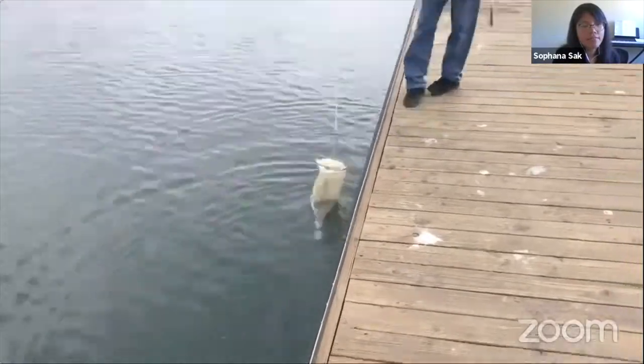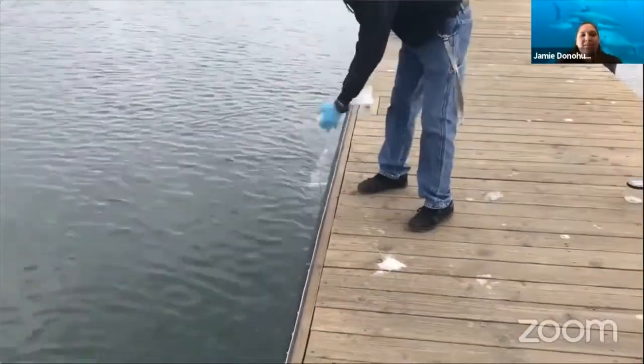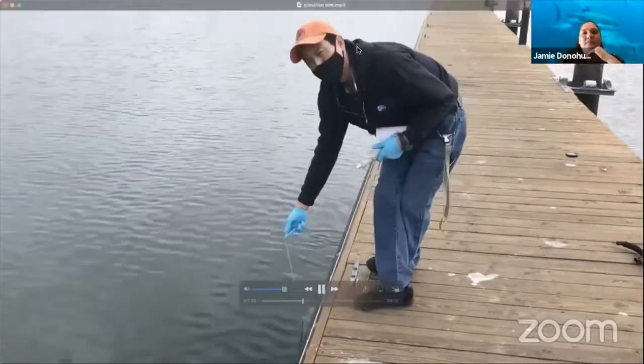Then we also need a collecting permit, because we will be collecting it. So on this, I have a permit. And then this is our collection jar that we'll be putting the plankton in, okay?